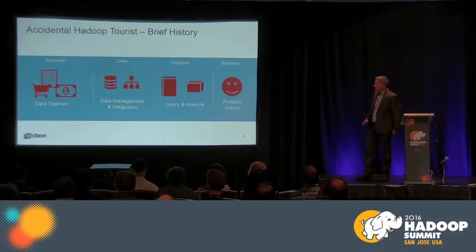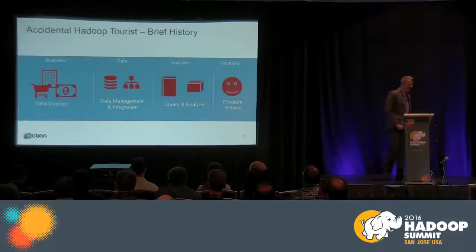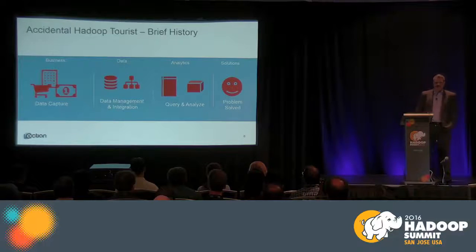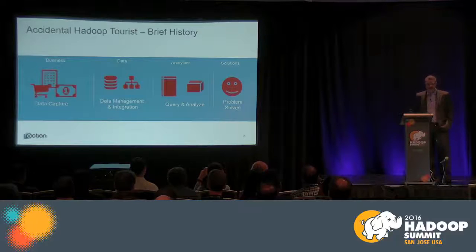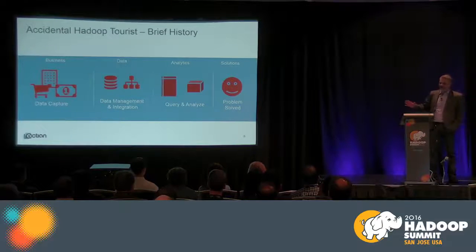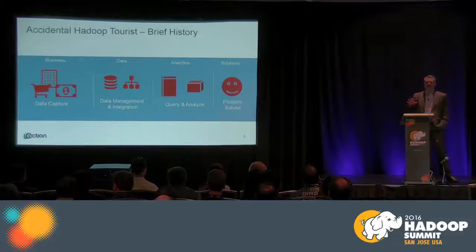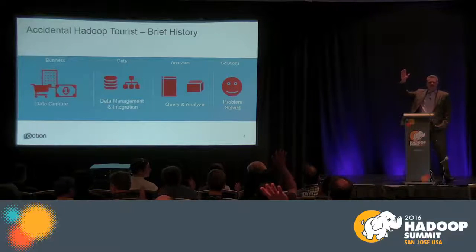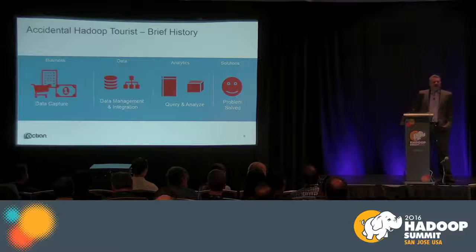I like this little pretty picture of what I'm calling an accidental Hadoop experience, because most of us didn't come out seeking Hadoop. How many people, and you can close your eyes if you want to put your hand up, how many people have already put a Hadoop analytics system into production here today? Anybody? Okay, so that's about 10 people out of, I don't know, 80.